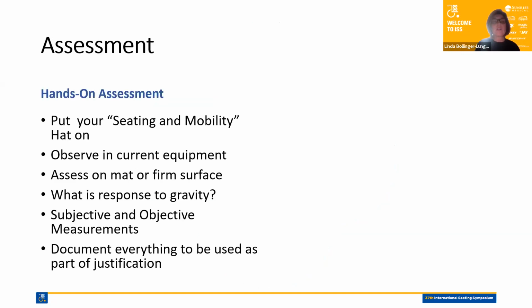Moving along, we have our assessment. Some of you may be out there as treating therapists, and some of you may be out there as the suppliers providing this, but really and truly, you want to take a step back. If you're that treating therapist, take off that treating therapist hat and put on your seating and mobility hat. Sometimes you don't see the trees for the forest. I think that's how it goes.